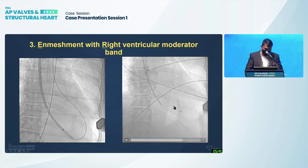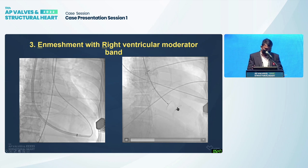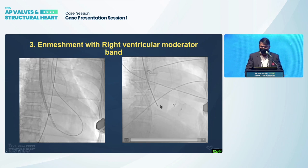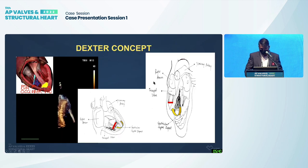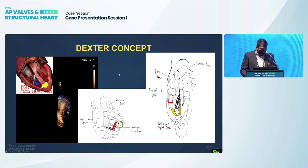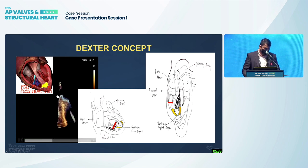As you can see, there's an apple core shape, which means a well-positioned device in the moderator band. As you can see in the 3D rendered image, the PDA occluder is entangled and moves with the RV moderator band. And this picture highlights the concept, which is deployment of the device in the moderator band. It is coined from one of the authors and the innovator of the technique, Dr. Dexter.